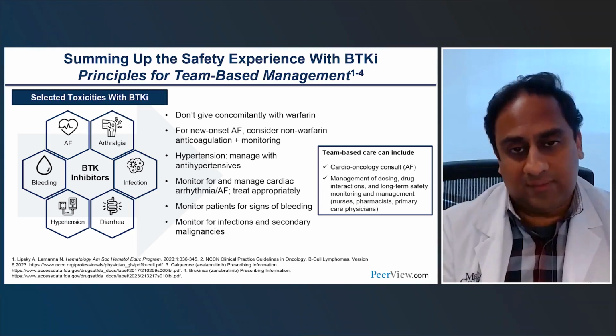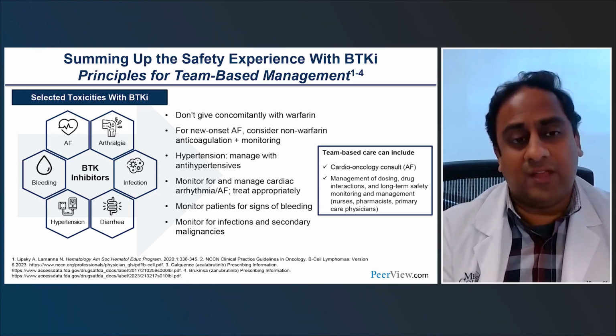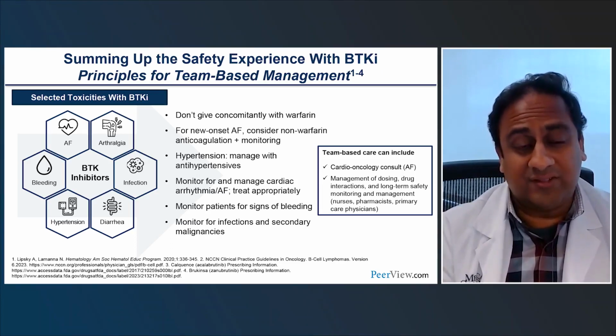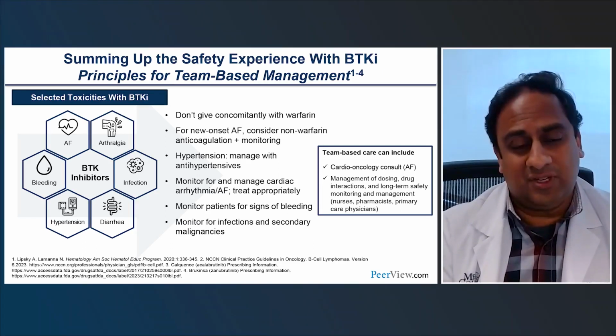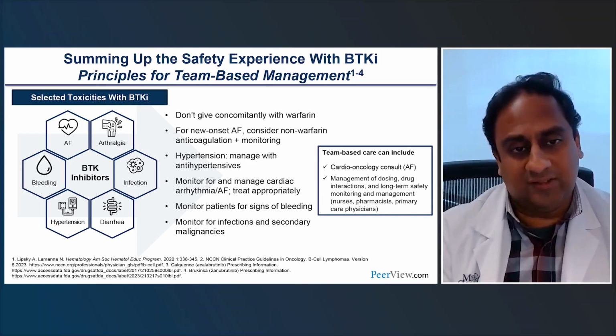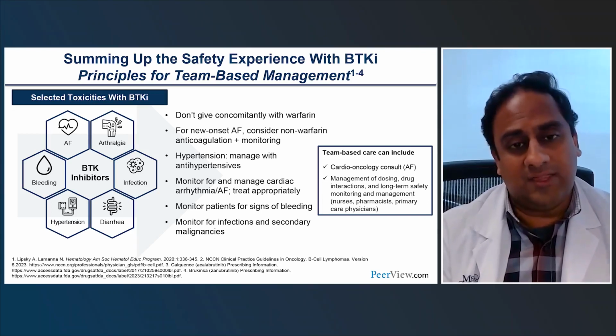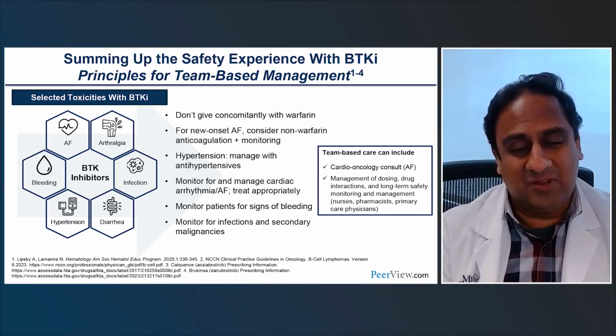So what do we sum up about BTK inhibitors? Overall, I personally find that they're very, very well tolerated drugs. And for most patients, they're going to be able to take these on a daily basis without significant complication. However, there are known toxicities. Some of those toxicities are cumulative over time and do warrant education and awareness so that we can manage them appropriately. So if atrial fibrillation does occur, think about cardio-oncology referral.